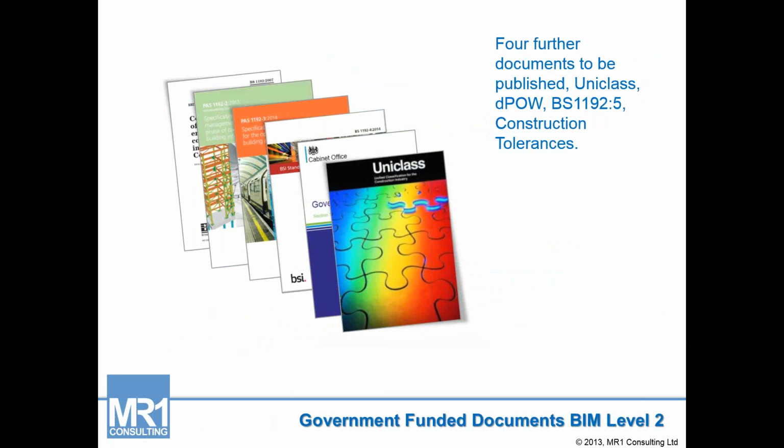There are others, and there are others yet to be published, shown Uniclass at the front of that, but there's also the digital plan of work. There's also in writing at the moment BS 1192 Part 5, which is about security. There is a big problem in securing information, where you keep it, how you keep it, not just from a government point of view, but also from your office point of view. Have you got all of your information secure, or can it actually leak out of the building?